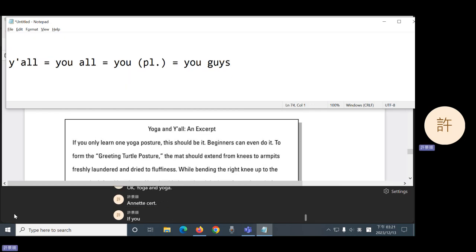If you only learn one yoga posture, this should be it. Even beginners can do it. If you put the even here, you're describing the do. Beginners can even do it. So they're not expected to do it. It doesn't make sense. You're saying even beginners can do it.